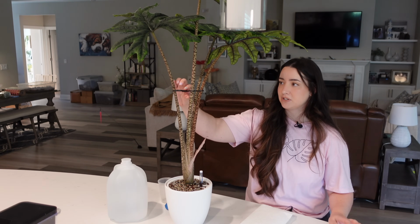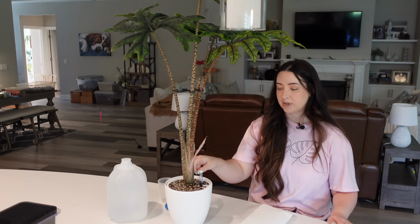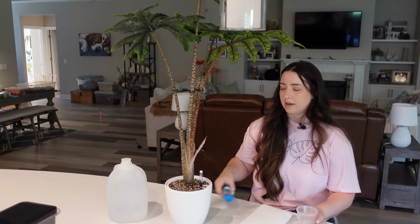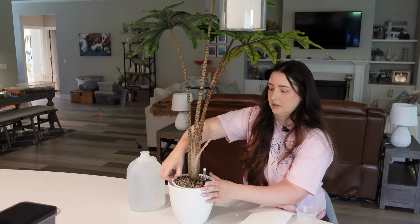Let's go ahead and test her water just to see what her nutrients are sitting at. I'm curious because it has been 24 hours since I watered her, and I want to know what the levels are. I feel like I don't use my meter as much anymore. I use this one here by Apera Instruments, and you need distilled water as well. This is a new thing, distilled.